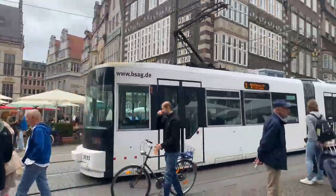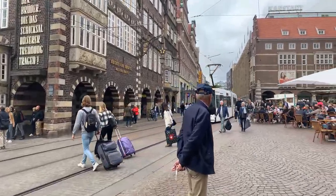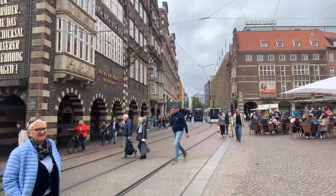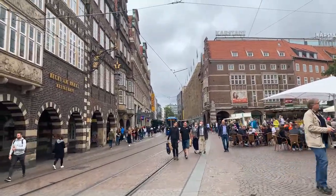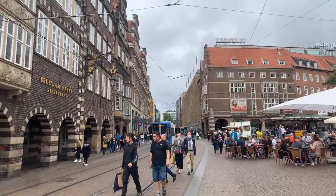I like it that you have here these trams. You know, Bremen is not, as I told you, that big, 500,000 inhabitants, so there's no underground system here, they don't have a tube, so they still have trams operating. But I think it contributes to the nice city atmosphere. The trams just belong to Bremen.